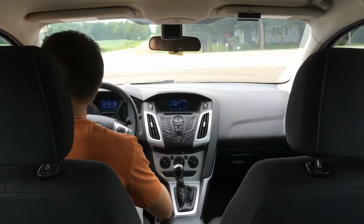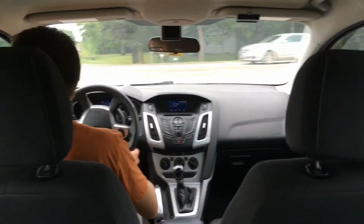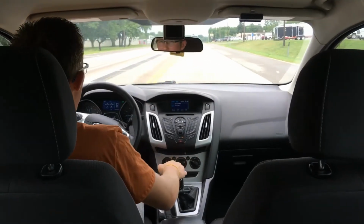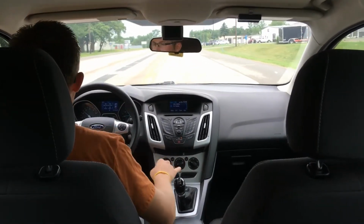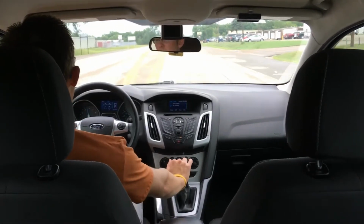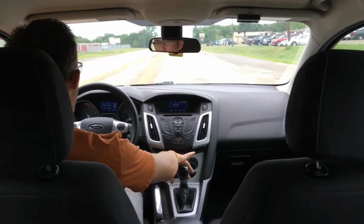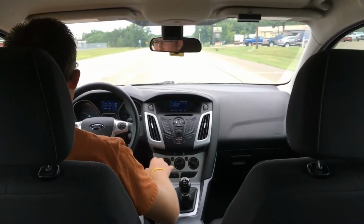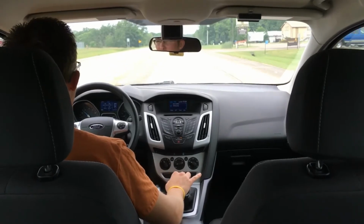But it's a pretty easy car to get going. Find that clutch point and just start, and you don't have to shift. When you're everyday driving, it's very easy to just go nice and easy, nice and slow, not putting a lot of stress on the car. You're just going through the gears.